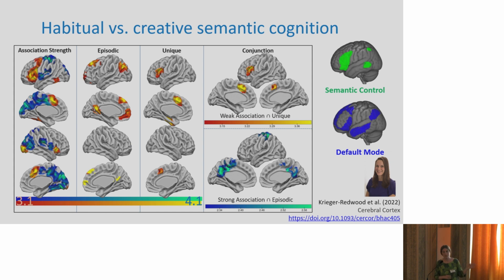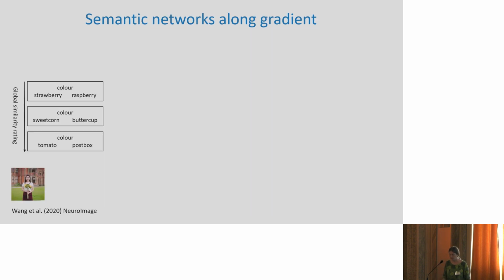Again, this semantic control response to unique responses overlaps with areas associated with weak associations. And so this is evidence that there are different kinds of networks important for different aspects of semantic retrieval. And you can see dissociations between these networks when you start to decompose how people are doing a task. So we can see these dissociations between networks, but the next study I wanted to present to you asks the question, can we actually move activation along the cortical surface as we modulate the task demands?